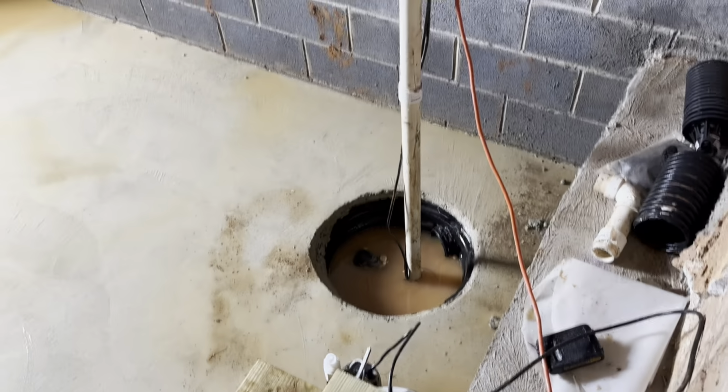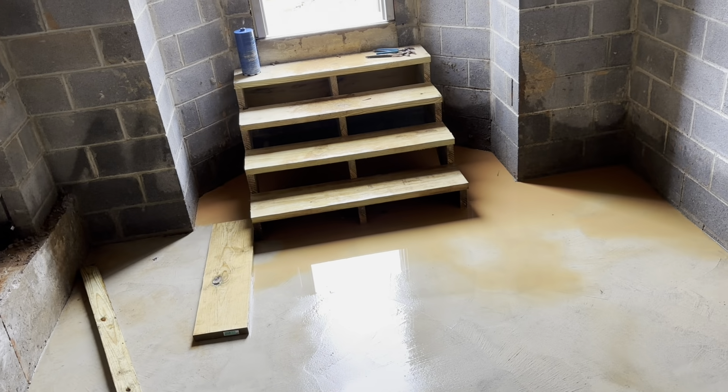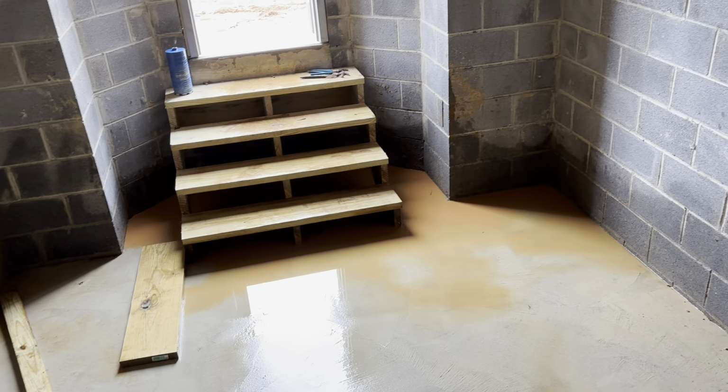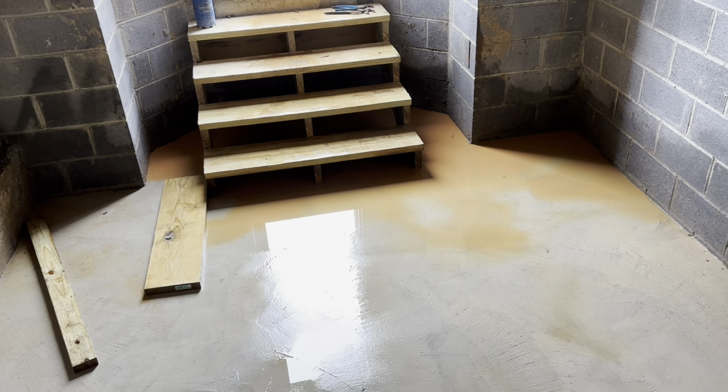All right, so that's static. I washed off the floor a little bit. That area is a little bit low. I'll just wet dry back that area up, and then it should be pretty good.